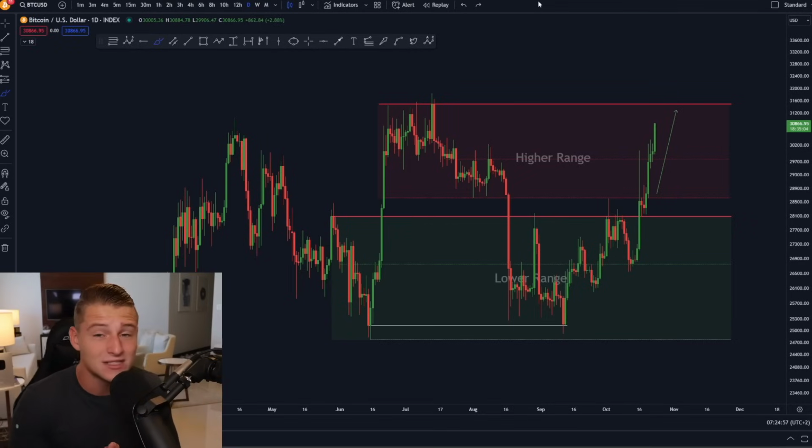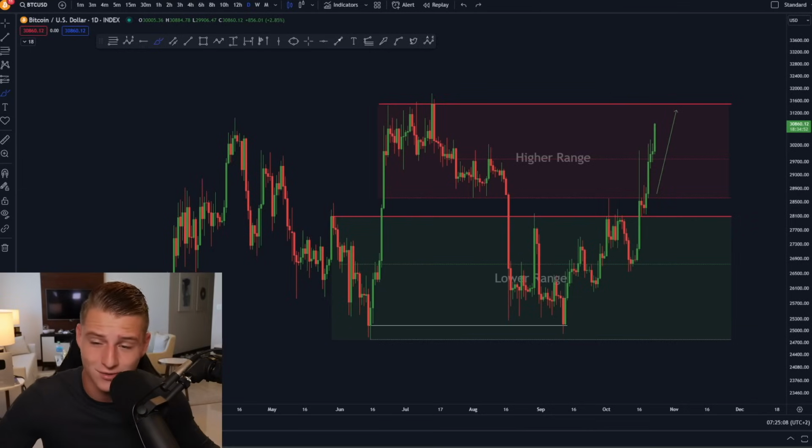And yes, it sounds maybe a little bit ridiculous, but we could even go up to $40,000 before potentially that Bitcoin spot ETF gets approved. And once it gets approved, we're probably going to really see that continuation to 40,000 US dollars happening.